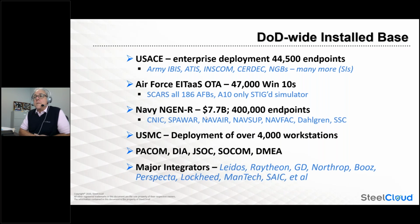We also work with simulator systems, the Air Force SCARS program. This is for the flight training systems. We work with the A10, for example, the Warthog. This is the only STIG simulator in the entire Air Force, and now, working with another major integrator, the SCARS program is going to be deployed with ConfigOS for all 186 Air Force bases. So we're very excited about that.